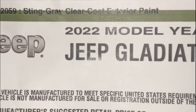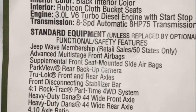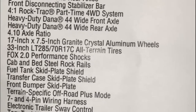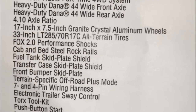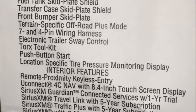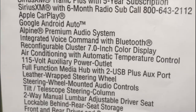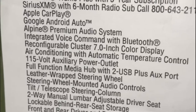Okay, so here is the Stingray clear coat, and the base price was $47,260 for a Gladiator Rubicon 4x4. I got black bucket seats interior, 3.0 V6 turbo diesel motor with the 8-speed, and I don't know what the Jeep Wave membership is, but we're going to look it up. All the things we have on it. Dana 44s, 410 gear axle, which is not a 410. Fox 2.0.